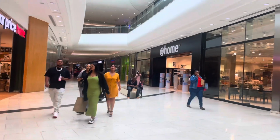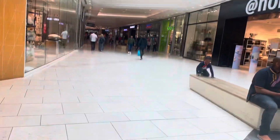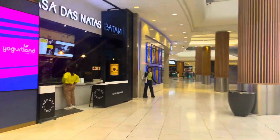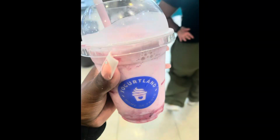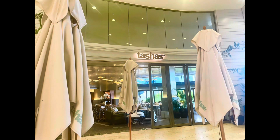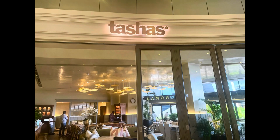We decided to go get something to drink, and we came across this store where we got to purchase this drink. It was very nice, where we also had some drinks as well as food. And that was me, just enjoying a glass of cocktail. We were at Tasha's restaurant. If I were to rate it, I would give it an 8 out of 10. Their setup is quite cool.